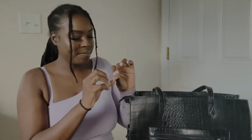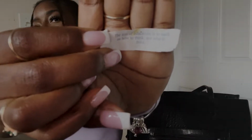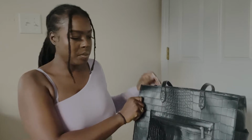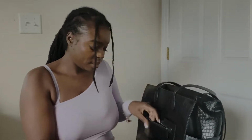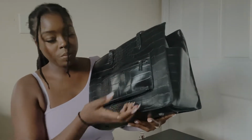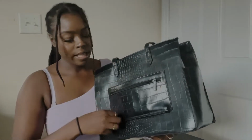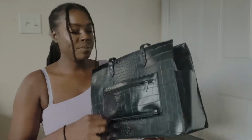Oh, I have this inside. What does it say? The aim of education is to teach us how to think, not what to think. Ooh, we like that one. A little stained, and it's been a couple of months, to be honest, since I've used this. The zipper on the bottom also. There's one on the bottom, of course, if you want to put it on top of your suitcase, like I said, or just keep it closed and use it as a pocket. So that works just fine too. We don't have any zipper issues.